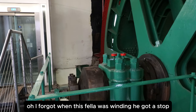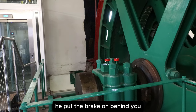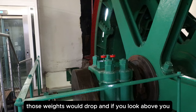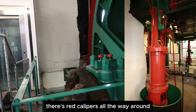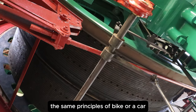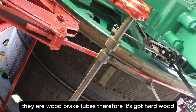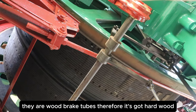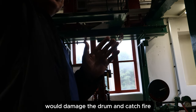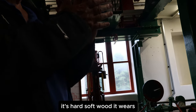Oh, I forgot something. When this fella was winding, he got a start, he put the brake on. Behind you, those weights would drop. And if you look above you, there are red calipers all the way around. They're the brake shoes, the same principle as a bike or a car. They are wood brake shoes. We all thought it had to be hard wood, but it's not. The harder wood would damage the drum and catch fire. Soft wood, it wears.